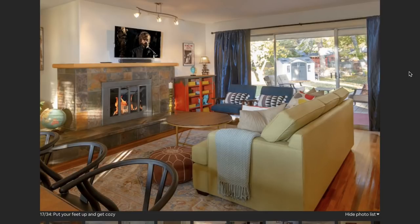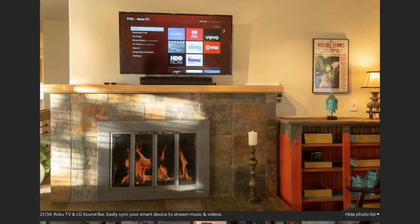Because then the first picture that people look at, they immediately know, okay, when I come back from skiing, I'm going to be able to chill out on this couch, put up my feet, watch a movie, watch HBO. There's a sound system, right? You don't want to wait till picture 17, picture 18, what is it? Picture 21 to let people know.